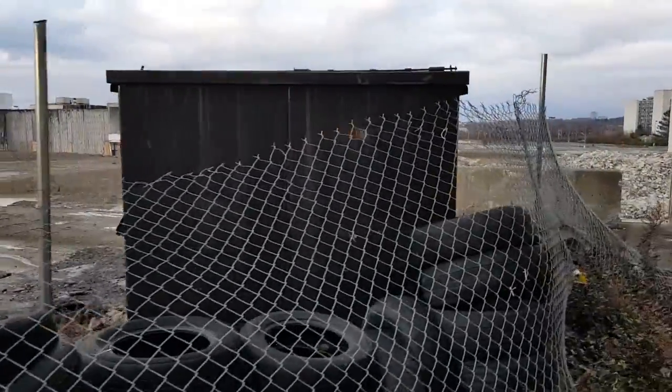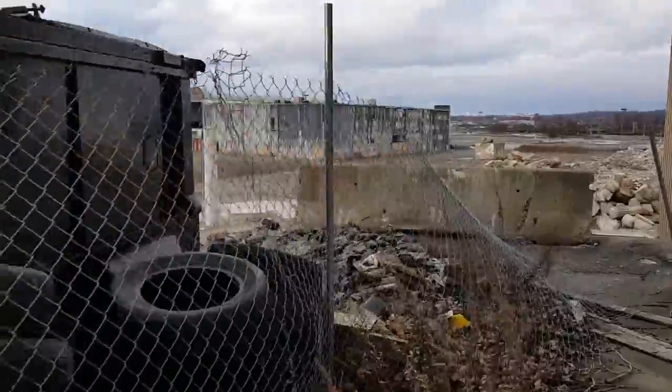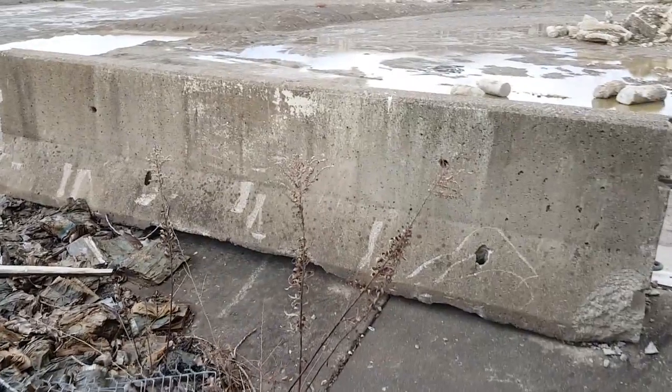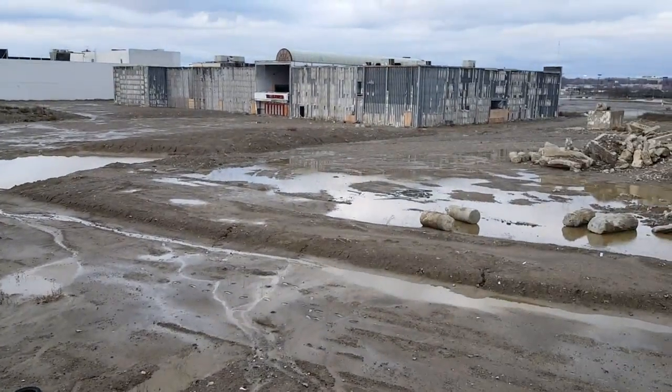Urbex Dane actually went inside the mall right now, and I told him I'd stay outside. His drone went down earlier, lost connection. But guys, I might try to convince him. We might be able to hit that theater.